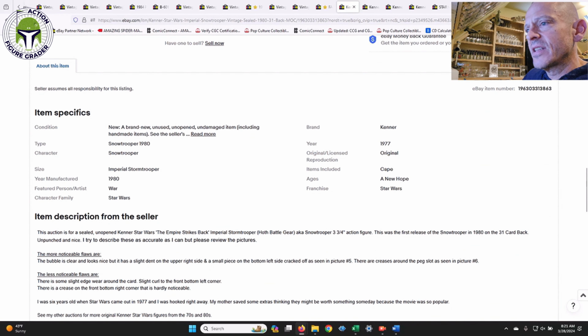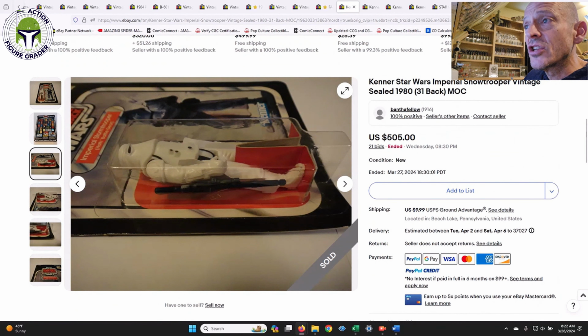Now, again, let's see if the seller disclosed that. "The bubble is clear and nice, looks nice, but it has a slight dent. Small piece on the bottom is cracked." Okay, so the seller did disclose it. And even with that crack in the blister, it still sold for $505.